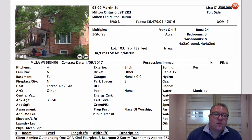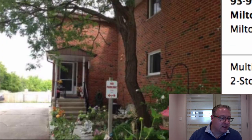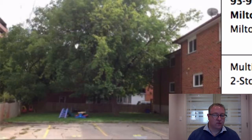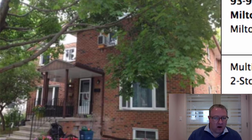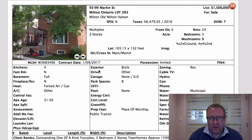Now, there's some interesting ways of valuing property, and this one on Martin Street is quite interesting. I think the photos could have been a little bit better, but they're essentially 4 townhouses grouped together in one block, with adequate parking and everything else. There's a couple ways you can come up with value for a property. One of them is how much money does it make? That can determine the value of a house.